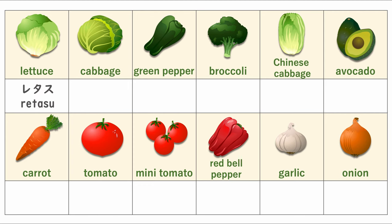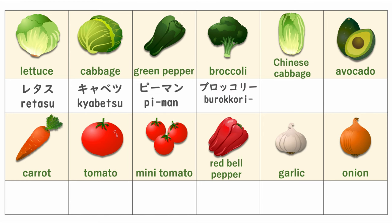Lettuce, lettuce. Cabbage, cabbage. Green pepper, piman. Broccoli, broccoli. Chinese cabbage, 白菜, 白菜. Avocado, avocado.